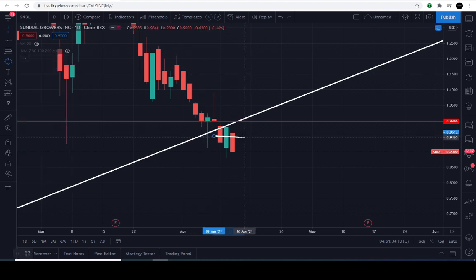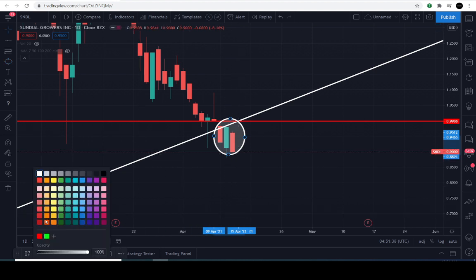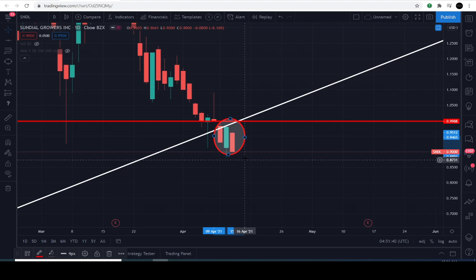I'll just do this very briefly so we'll all be on the same page. I'll just make this red so that you'll see that there have been successfully 3 daily candles to close below this support line, ascending line.